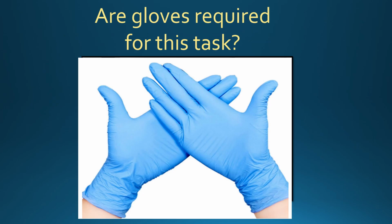One common task we often see healthcare workers performing with gloves on is pushing a patient in a wheelchair. The wheelchair should only have the microflora of the patient on the wheelchair, therefore gloves aren't required. If the task before pushing a patient in a wheelchair had a blood or body fluid exposure risk, such as getting a patient out of bed with soiled linen, gloves should be removed and hand hygiene performed prior to pushing the patient in the wheelchair.